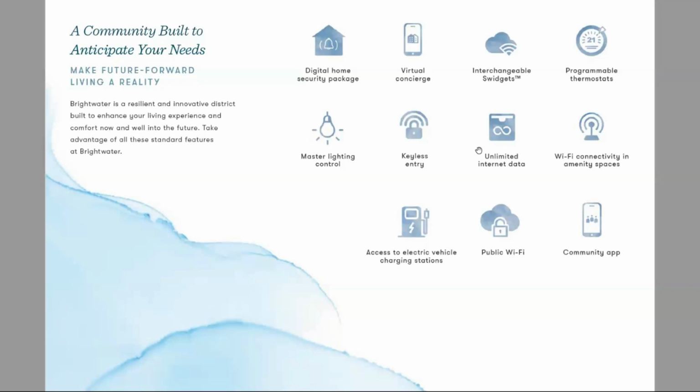As well, you're going to have a digital home package where you can control your unit from your phone. So you have your programmable thermostats. You're going to have a master lighting control. You're going to have keyless entry. I think that's really, really forward thinking with the building. Everything will be able to be controlled with your phone, which is great.